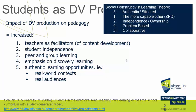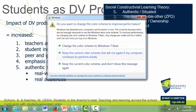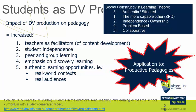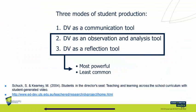So have a close consideration of digital video. It's a fabulous resource, and all you need is mobile phones, downloadable laptops, of course, where you can edit video, or digital cameras where you do video editing too. And of course, all of these make very, very productive pedagogies.